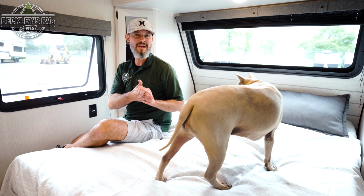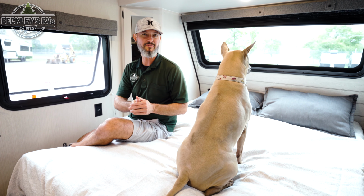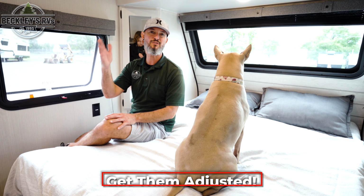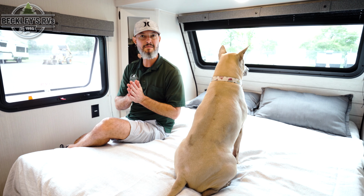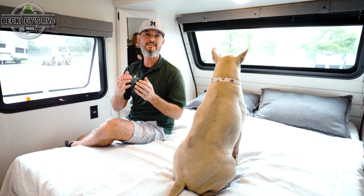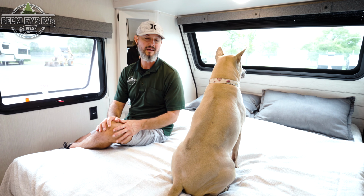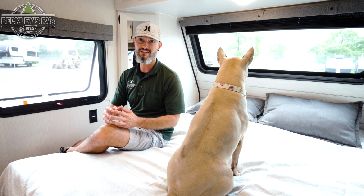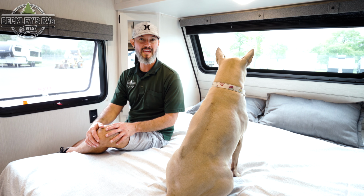All right, trying to get your pet out camping. Tip number 3, adjustment. This is a new camper that more than likely you went out shopping, spent some time picking out a really nice camper that you think is going to be ideal for you guys and the pet or pets. But it's the first time that they're going to see it, be in it, sniff it, smell it, right? When you go camping.